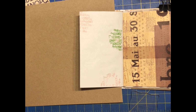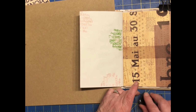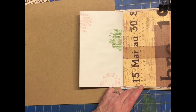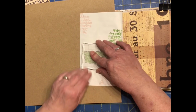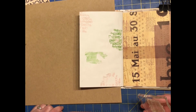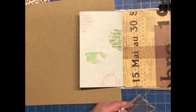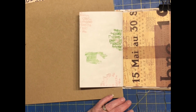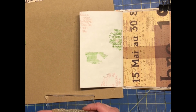Let's see if I can do some of this. I think I'm going to just stamp it off a little before I stamp it on. Boy, that just looks like a smudge, huh? Okay, we're not going to do that one. Sometimes I think it's the color on these too. If you use the wrong kind of color, they look a little more not so good.